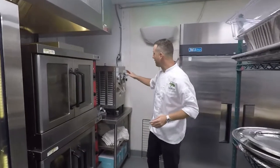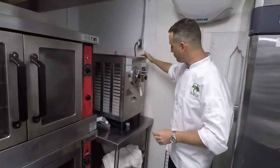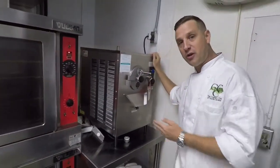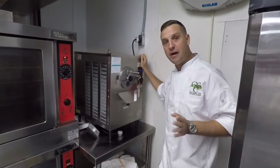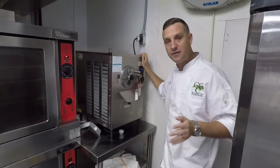Back in the corner here, it's hidden, but it's an awesome thing, and we wanted to show it to you really quick. This is our new ice cream machine. We're able to make all our ice creams here now in-house. You wouldn't believe it, but our biggest selling dessert here at A La Carte is ice cream. We serve tons of ice cream and cookie.